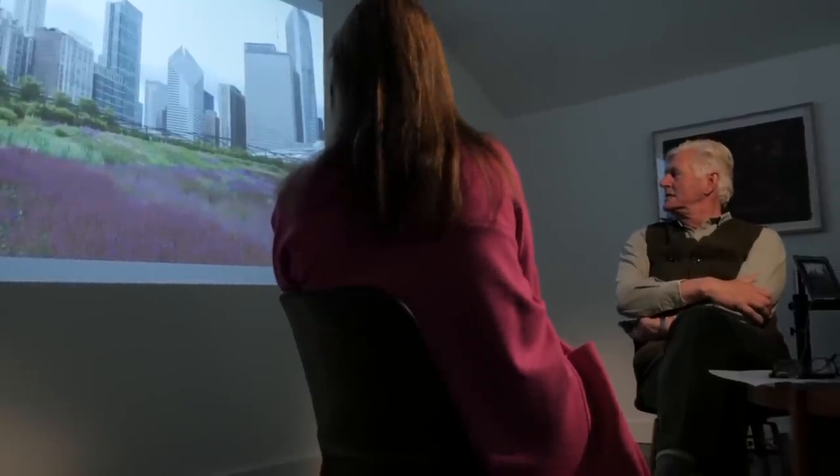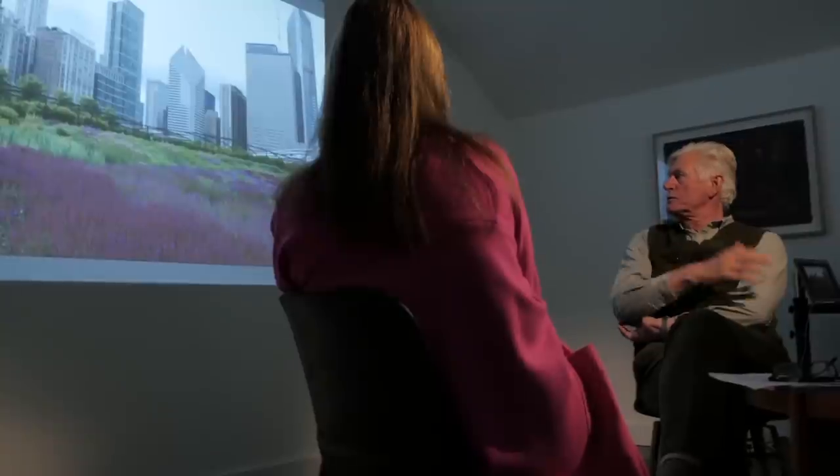A heart work. Look at that river of salvias. Isn't that extraordinary? In June. And then all the grasses emerge from that.